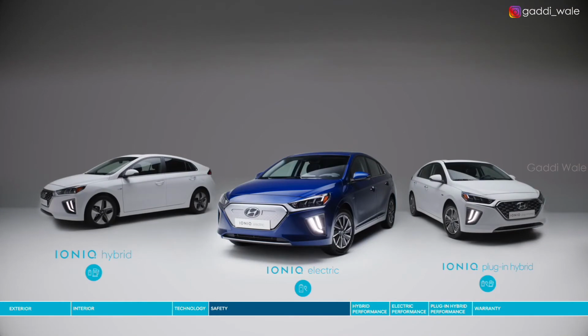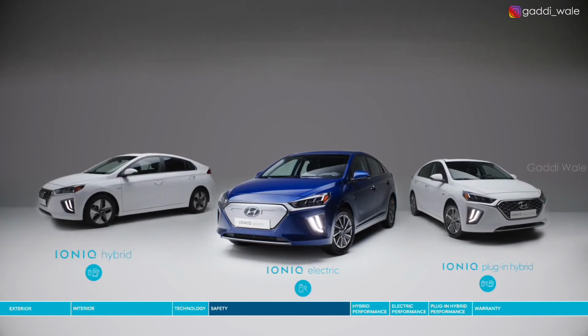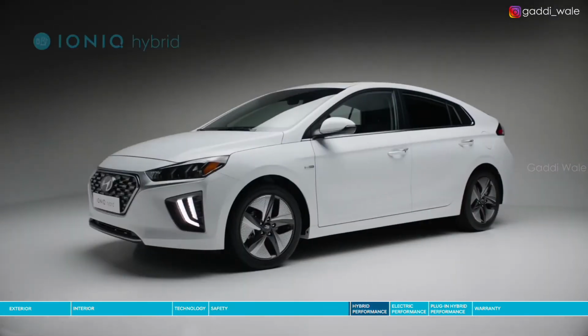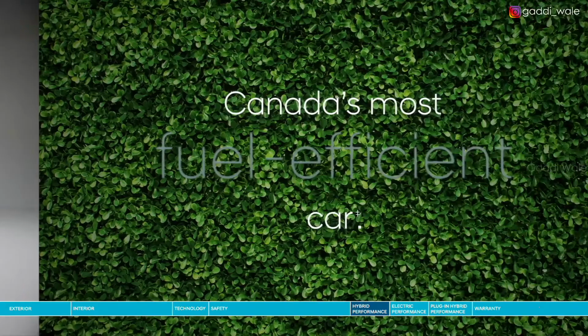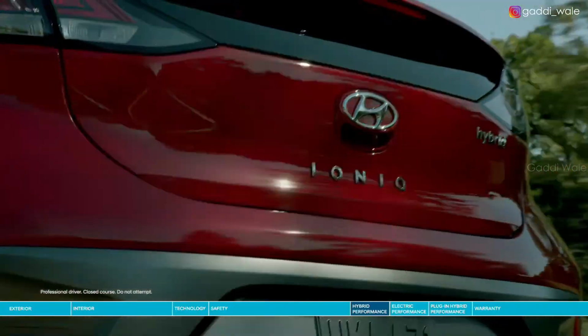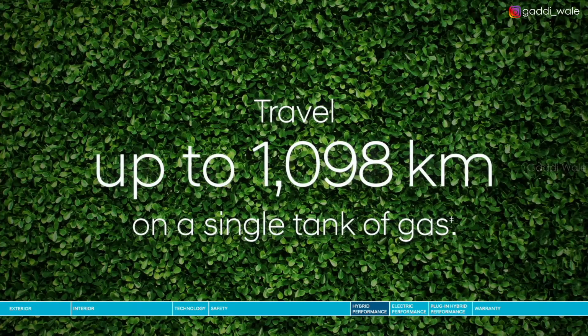Ready for the power of choice? Whichever you choose, with IONIQ you get an extremely engaging driving experience, plus an efficient commuter vehicle. Let's start with the IONIQ Hybrid. Canada's most fuel-efficient car. The IONIQ Hybrid can travel up to 1,098 kilometers on a single tank of gas.